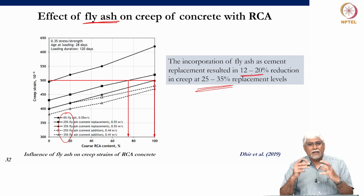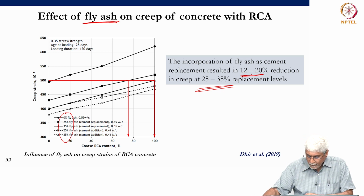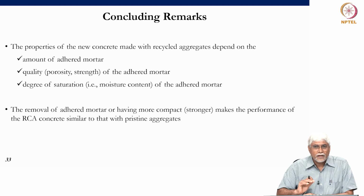simply because the cement paste is mainly creeping, is mainly deforming, and if you have fly ash which is slowing down the reaction and you can decrease the amount of cement paste because of the fly ash, you have less amount of creep that is happening. So, this is also a way that we can compensate for the higher creep that we might see in recycled aggregate concrete.